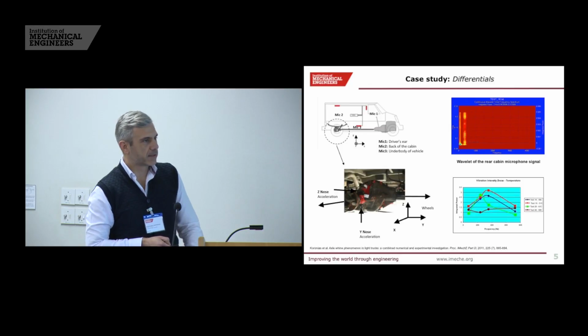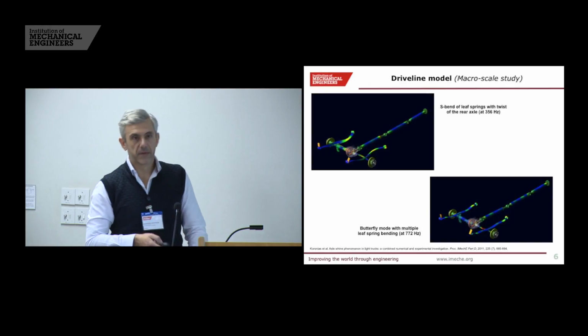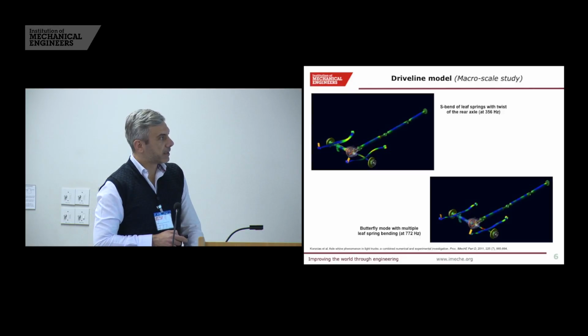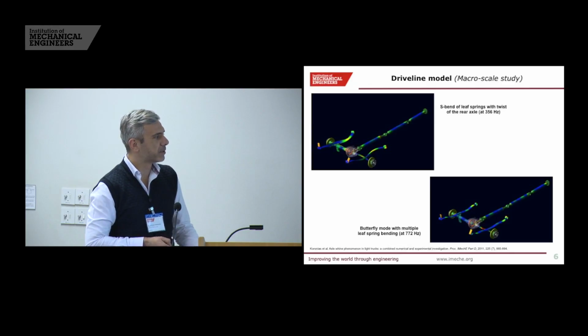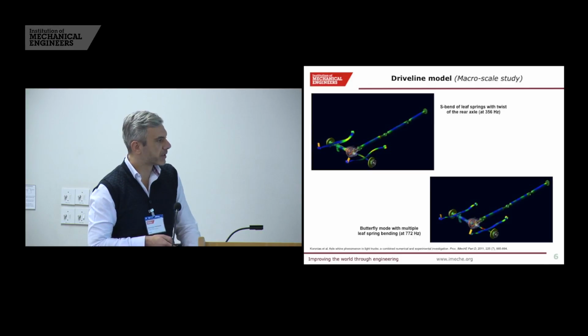So we identified that clearly those different mode shapes, which someone can visualize much better with a complete driveline model doing some macro scale study, carry different amounts of energy when the temperature of the lubricant here is changing. How are those mode shapes excited, like that S-bend or butterfly mode shapes? Because of the engine orders that are penetrating the hypoid gear set and because of parametric excitation, because of the change of the geometry and the static transmission error of the hypoid gear.